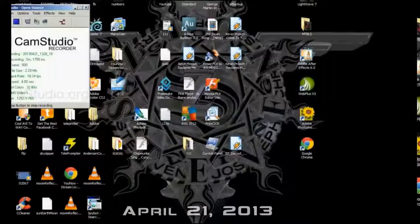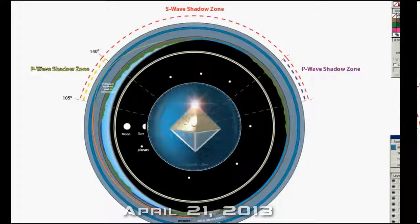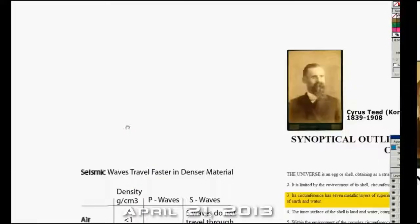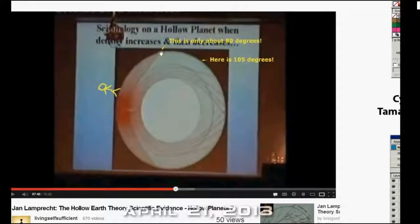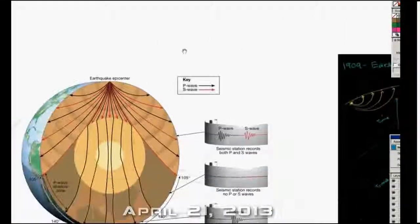Okay, seismic waves within the inverted hollow Earth. Now there's a version by a man named Jan, whatever his name is, where he gives his own version of the hollow Earth, how the seismic waves move. Actually, initially they proposed this model. Okay, you're looking at the Earth, you're standing on the Earth, which is convex, which they have it. It's not really convex. But anyway, there's a shadow zone at 105 degrees and 140 degrees where virtually no seismic activity occurs there. However, there is still a little bit of activity that occurs there.